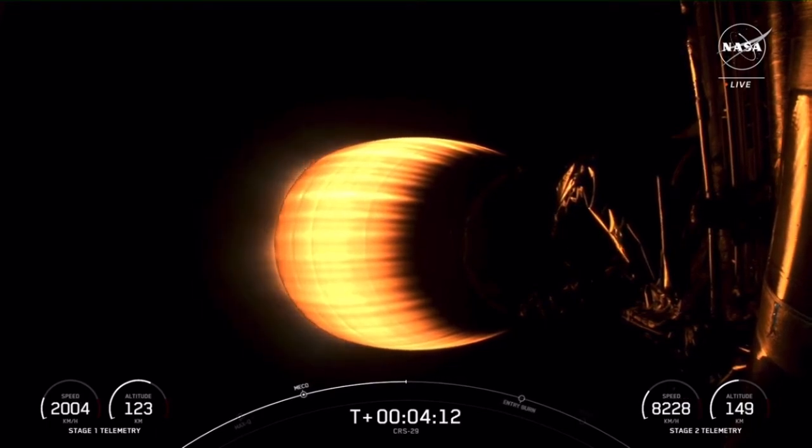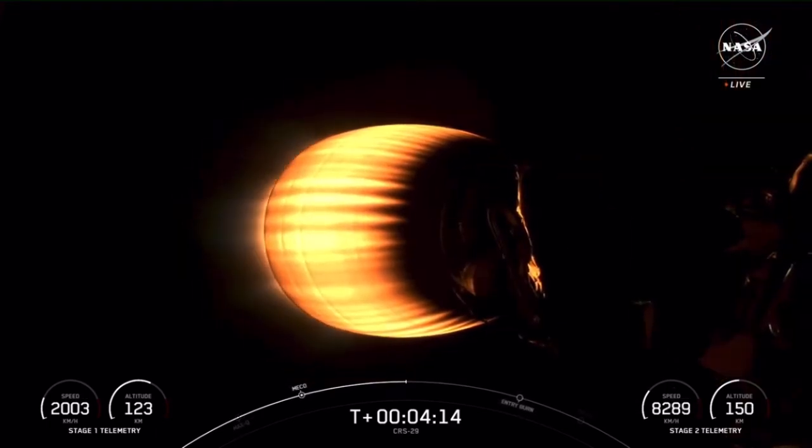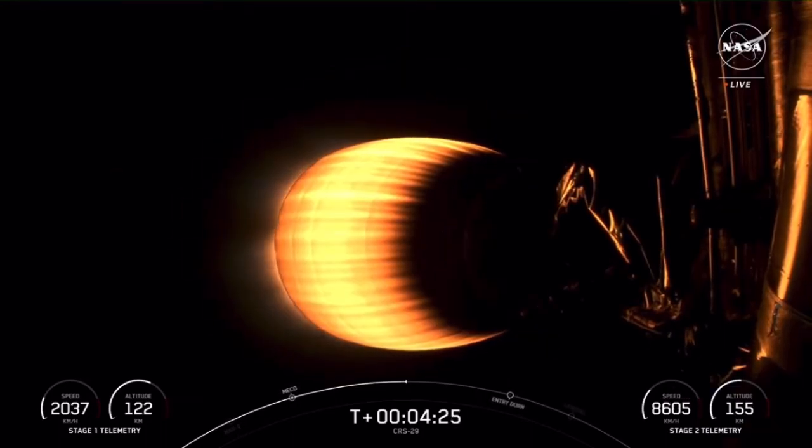And as a reminder, today's mission marks the 2nd flight for this Falcon 9 booster, which previously supported the Crew 7 launch earlier this year in August. This is also the first return to launch site for a cargo mission, which helps improve refurbishment and relight times for Falcon 9.